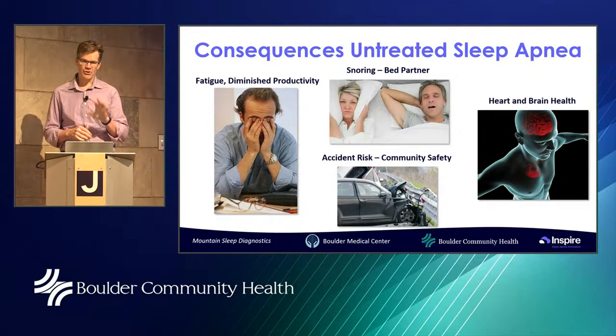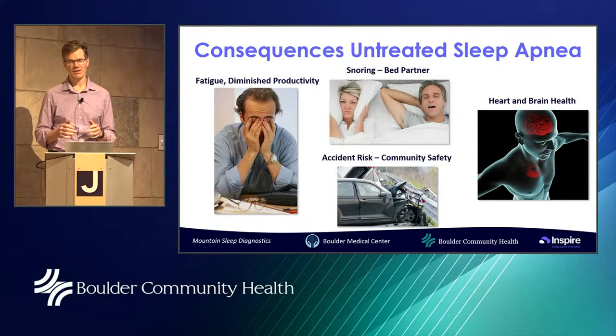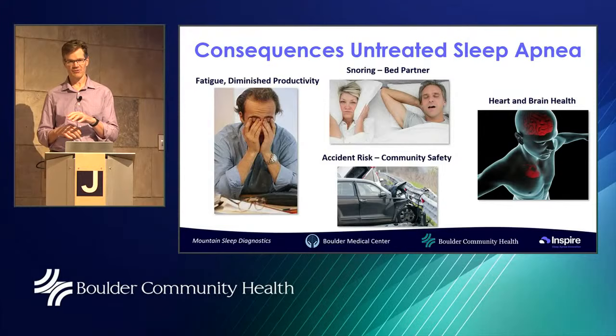The third reason, which has really become more of an issue, and we've become a lot more aware of it in the last 10, 20 years, is heart and brain health. There's a lot of evidence, just reams and reams of evidence now, that untreated sleep apnea increases your risk for cardiovascular disease and also for a variety of other medical problems. And the reasons are twofold.